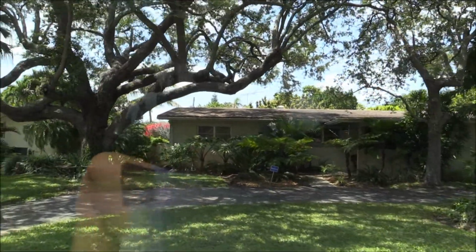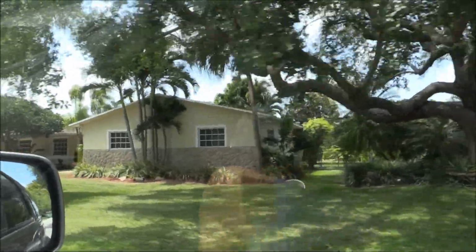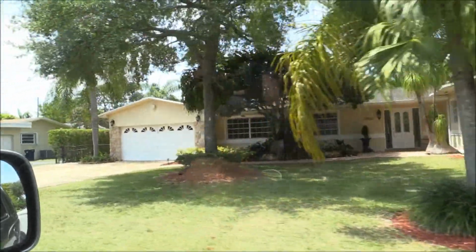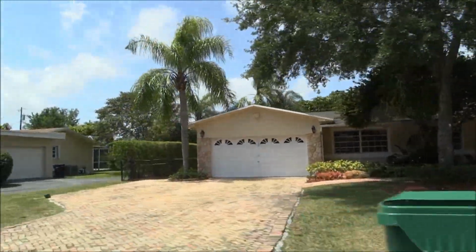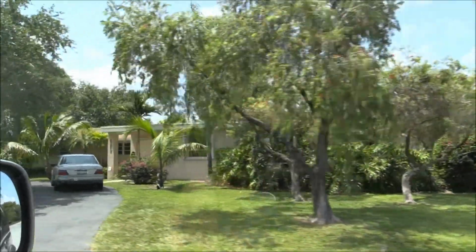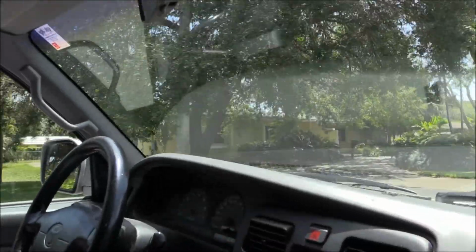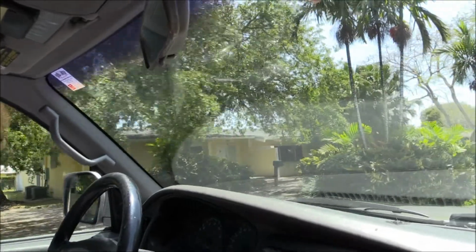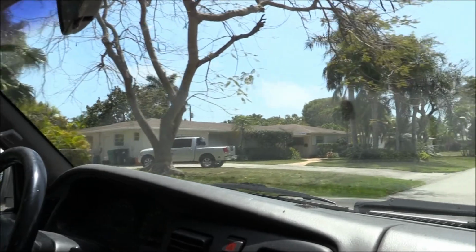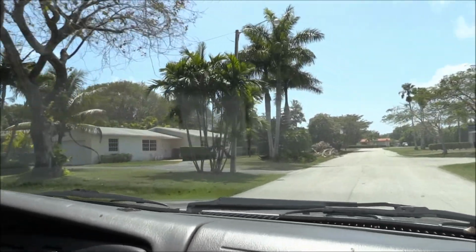Kings Bay Pines, in an area of prices $500,000 to $600,000. We're in that area south of Howard Drive, south of 136th Street on 74th Avenue, going over towards 72nd Avenue. You can get some of these on the left here too. Very nice area, traditionally styled. Much more above average than what you would call your tract homes.